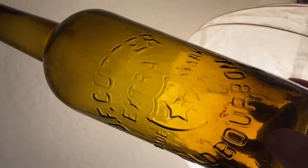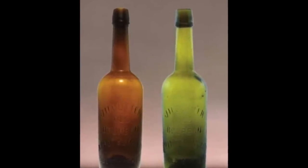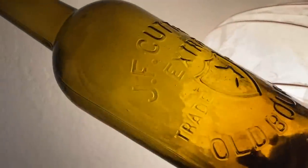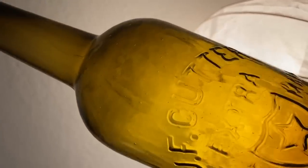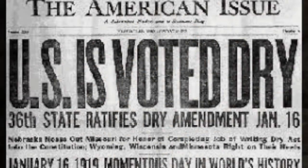Despite the chaos, the J.F. and J.H. Cutter brand names lived on as being some of the most recognized and popular whiskey brands in the West. Until 1919, that is, when Prohibition put them all out of business.